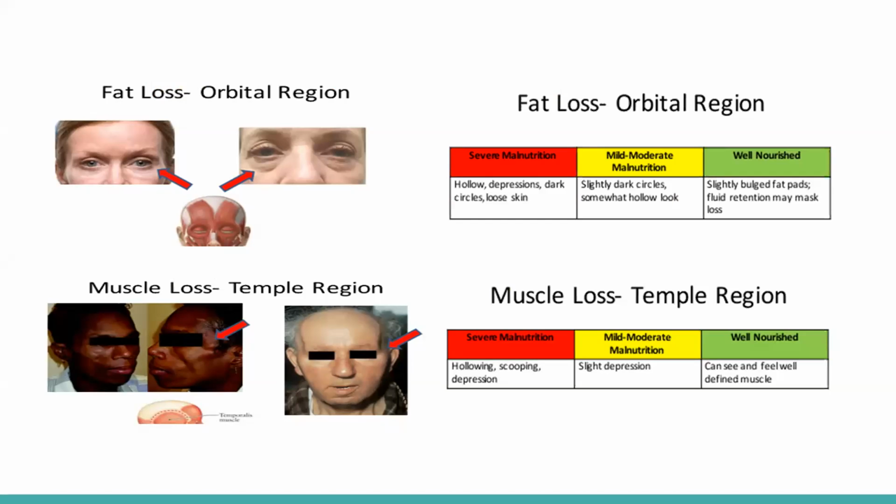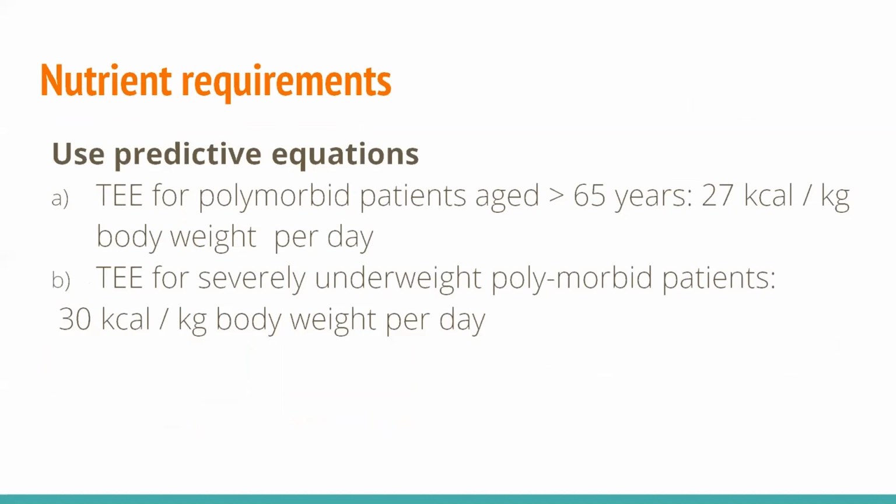So this is an example. By look, you can examine the patient from head to toe to be able to tell muscle loss and subcutaneous body fat loss, and you can categorize where the patient belongs, whether the patient is having severe malnutrition, mild to moderate, or well nourished. Remember this is an objective assessment.